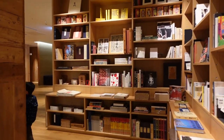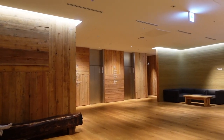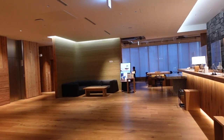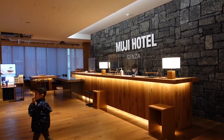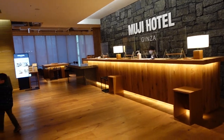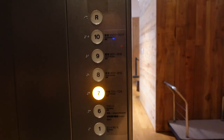It was a rainy day, so the outside looks a little bit dark, but it's 2 o'clock. At the time, it was not crowded, and we could check in. There was a hand sanitizer and partition on the front desk. Okay, I got the key, so let's go to the room.